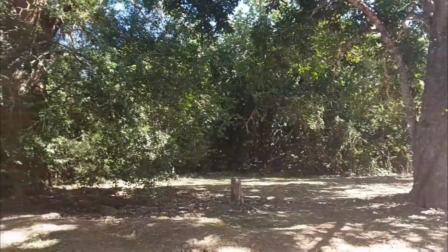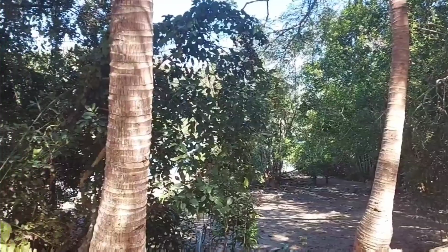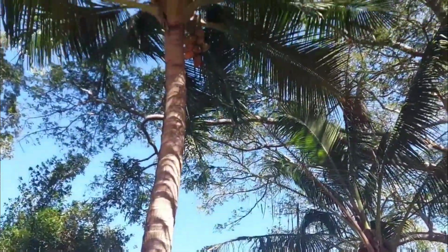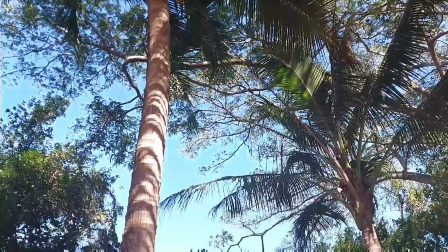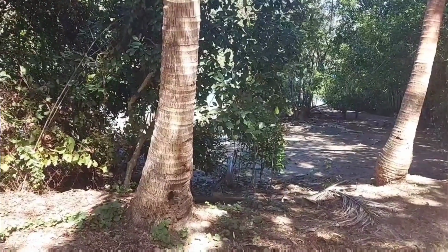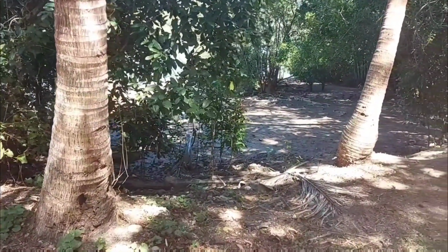So this basically is the block that we were on. Very small, but right on the river. There's coconut trees here my mum planted. They're quite large now. And most of the trees here mum planted with Dad, and that was to hold the bank together.